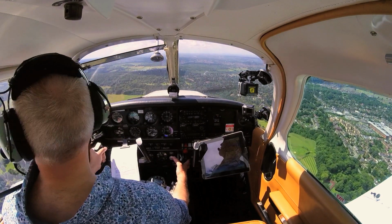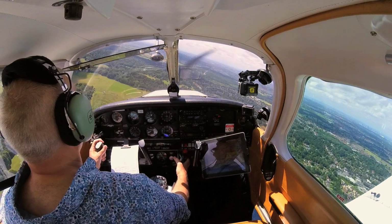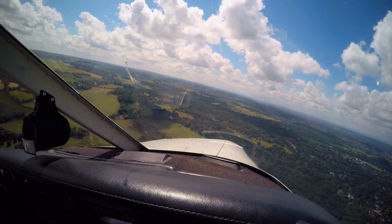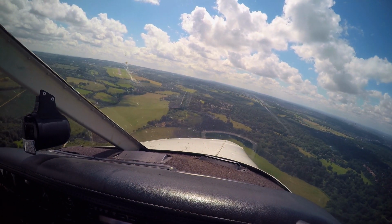Clear on approach. Golf India Zulu turning final 2-1 to land. India Zulu, continue approach, one to roll ahead. Continue approach, Golf India Zulu.